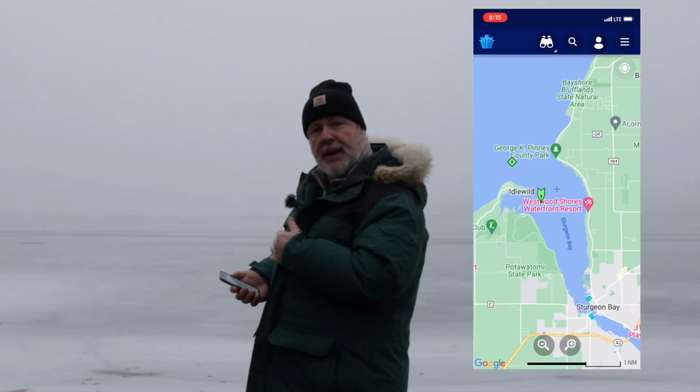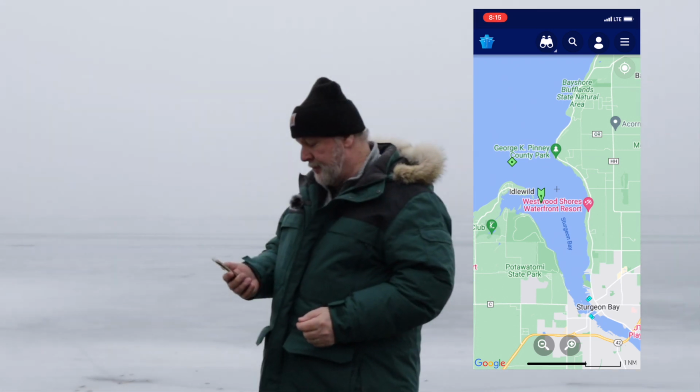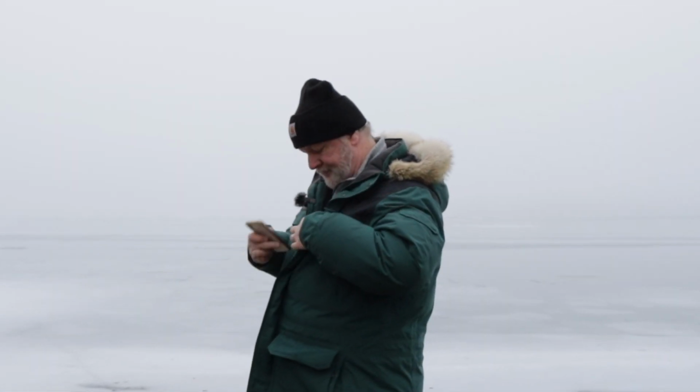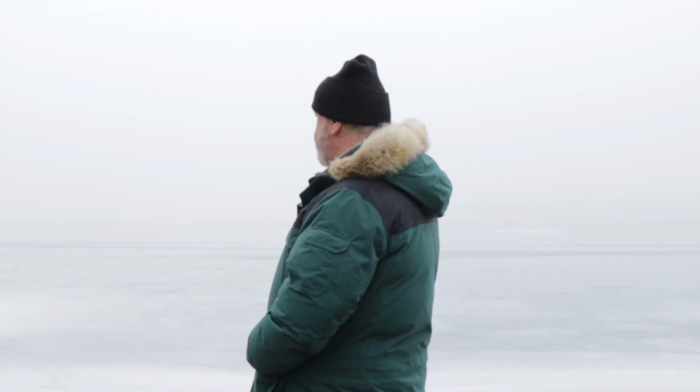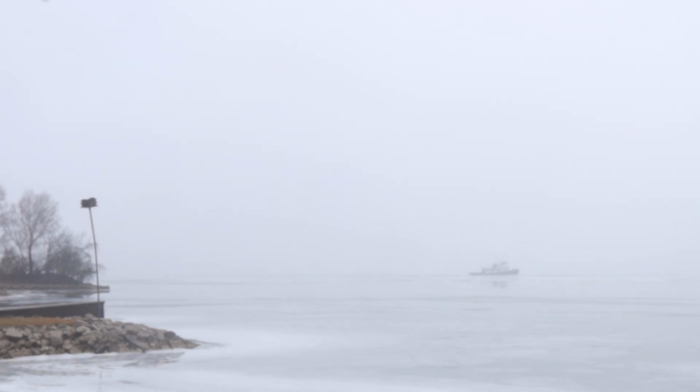But it's so foggy, I don't know that we're going to be able to get any shot. We'll try. Also, the Walter J. McCarthy sitting out there at anchor. She was anchored there overnight. I was out here for a couple of hours last night waiting for her to come in. She never did come in. She dropped anchor just outside the bay.